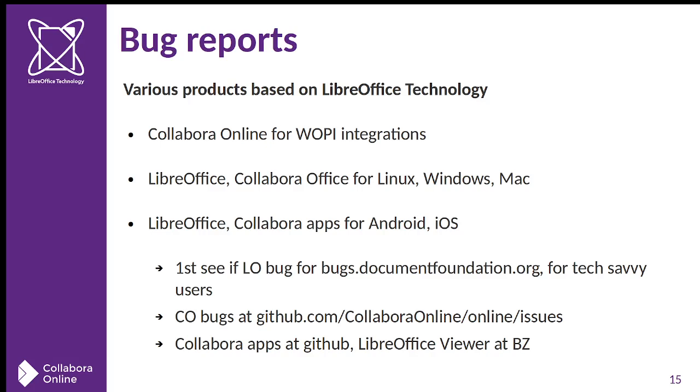There is a small difference with the mobile apps. Collabora apps are different in technology from LibreOffice Viewer. So Collabora mobile apps bugs should be reported to GitHub, and LibreOffice Viewer bugs to Bugzilla. I just wanted to clarify this, as I saw some colleagues from the community not differentiating all those things.